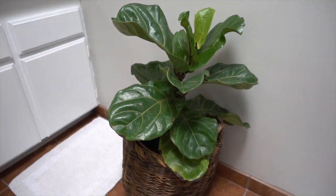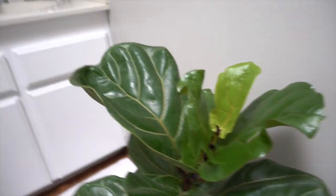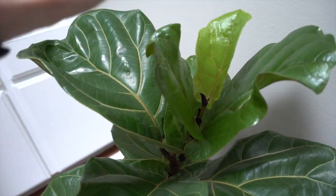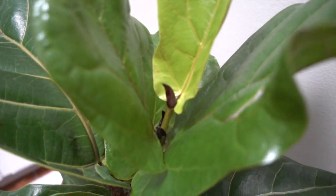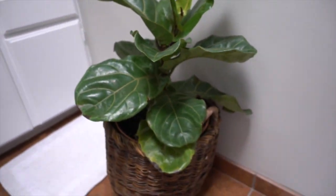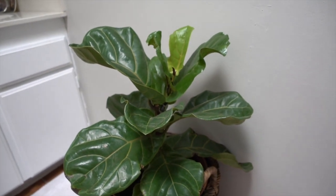Okay, here he is. Since I've had him, it's been about a month, he has had this leaf and that one. And that little brown thingamajig right there, see if it will focus, is what the leaves come out of. So the bottom leaves are just kind of meh, but he looks so, so good.